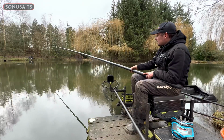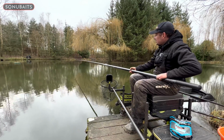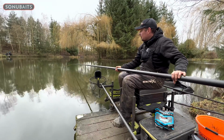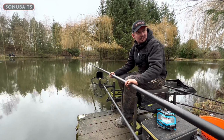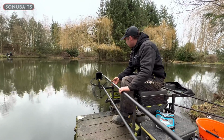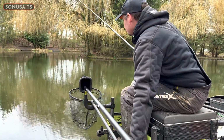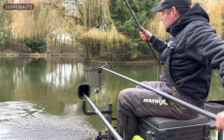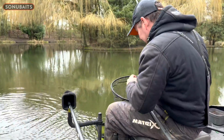There you go. Another skimmer again. What a day. This is what it's all about sometimes. Just catching anything that swims. And for me, definitely that F1 Dark works wonders for it. It's my go-to ground bait.